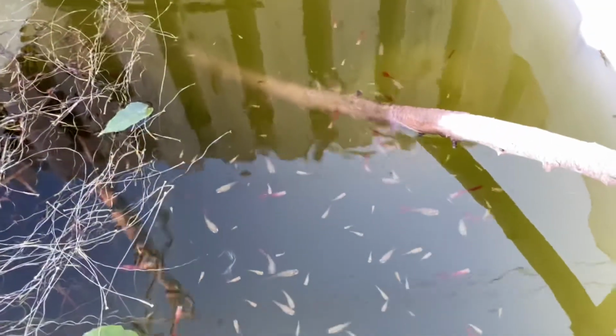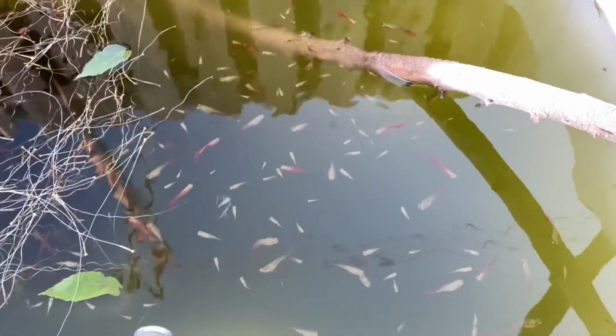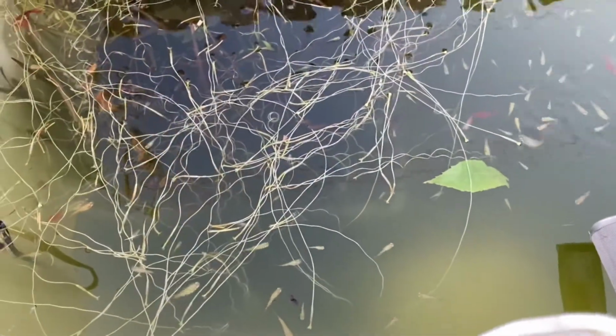So these are all the full reds. Tonight I will probably set up a tank to bring these in on. The adults are going to go in the 75. The juvies are going to go in the 10 and the fry. So I have a feeling that there's going to be a bunch in there.